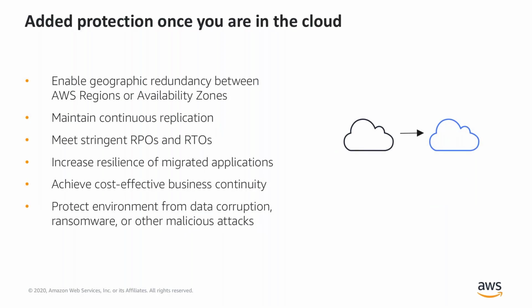So essentially, DR provides additional protection once you are in the cloud. It increases the resilience of your migrated applications and supports business continuity. Because there is continuous data replication, you can even meet the most stringent RPO and RTO requirements. And as we said earlier, it's the way to get back up and running quickly in the event of a disruption.